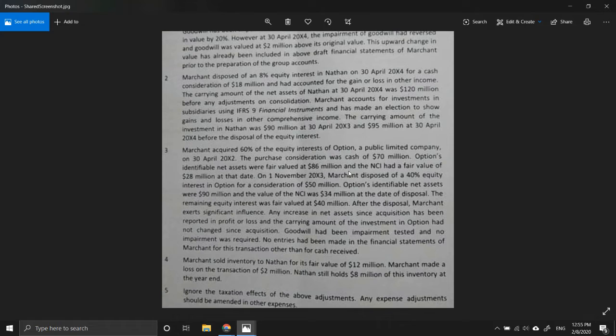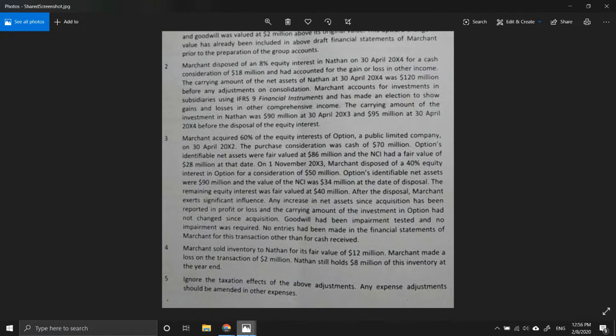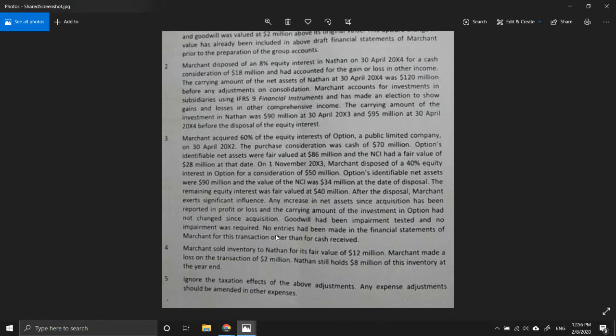So Nathan acquired 60% of the equity interest of Option. So now it's a subsidiary. You'll have to consolidate it. So when did it acquire? On 30th April 20x4. Okay, and then the purchase consideration was this, and then net assets identifiable at the date was this, and then 1st November 20x3. So we are preparing for x4, right? 30th April 20x4. That means we will need to consolidate it for how many months? April, right? May, June, July, August, September, October, November. Or do we need to for May as well or not? Let's see. April, right? May.